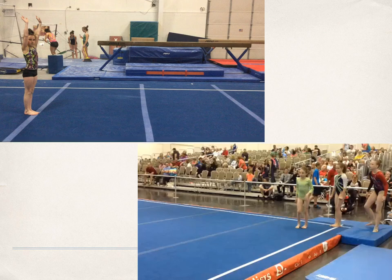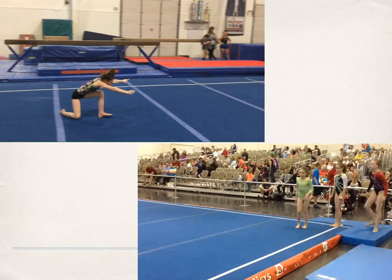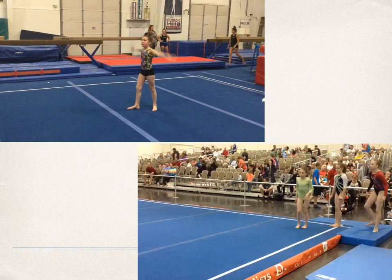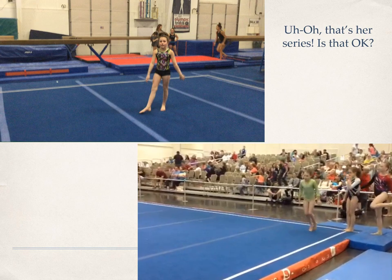Okay, let's see what's happening here. Forward roll through the knee to the cartwheel. Again, she finished that forward roll in an optional leg position. That's okay. She didn't stop. It was continuous. That is okay. Let's look at another example.